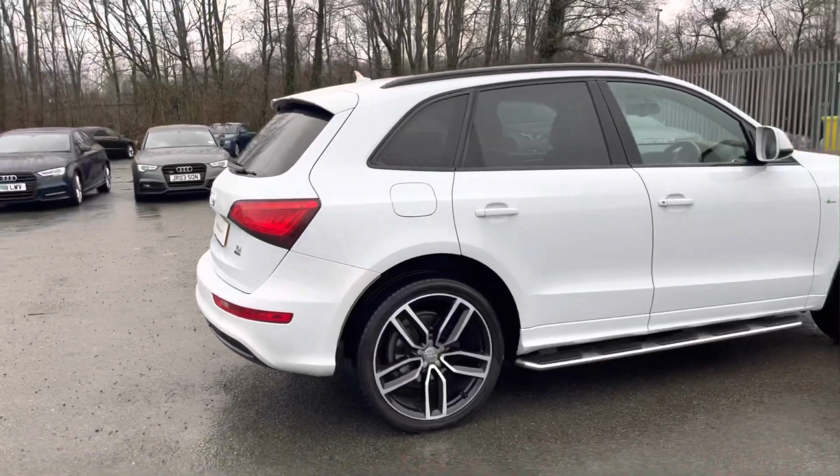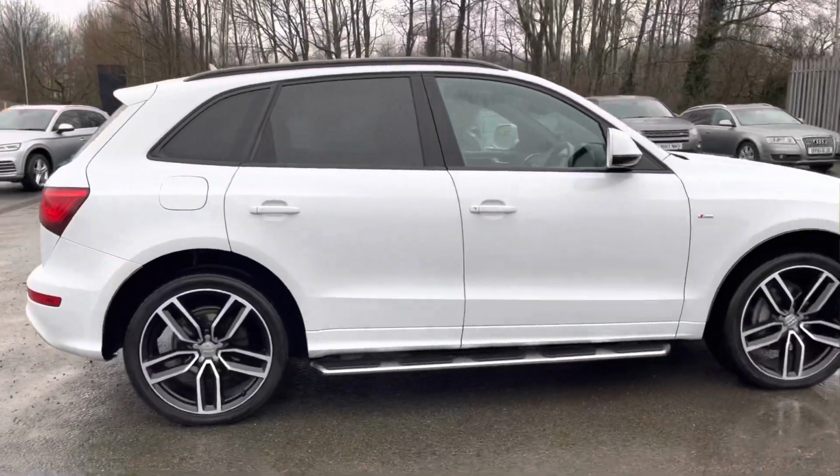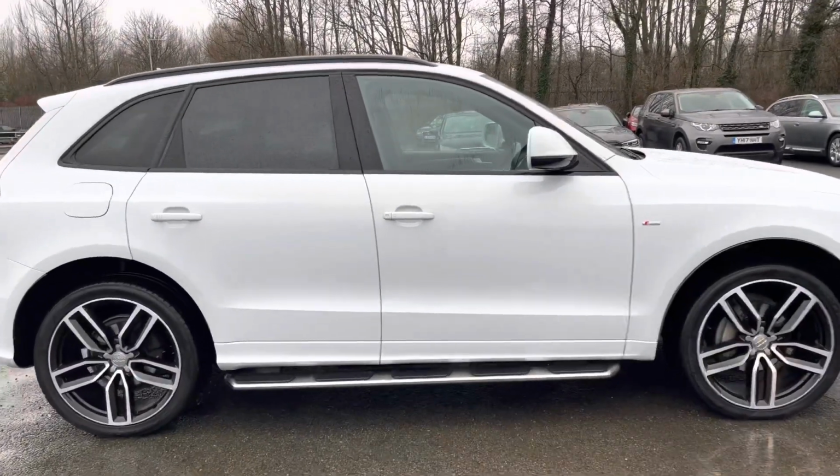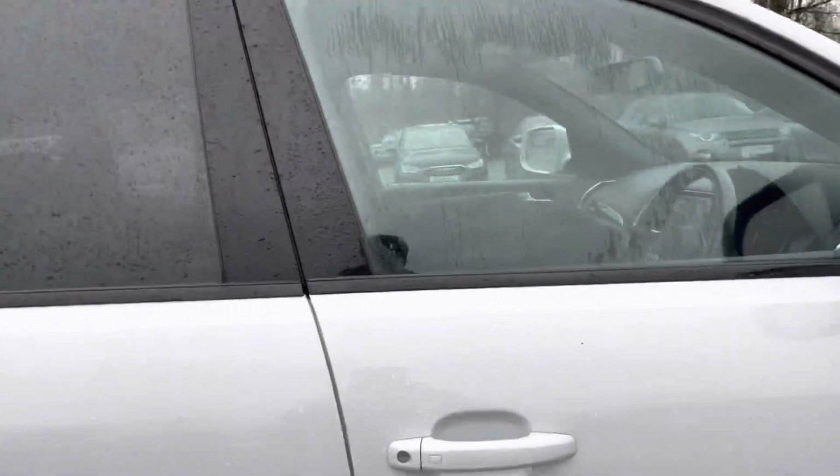Personally, I think this Q5 is as slick as they come, with the beautiful metallic Suzuka grey finish and also the rear privacy glass.